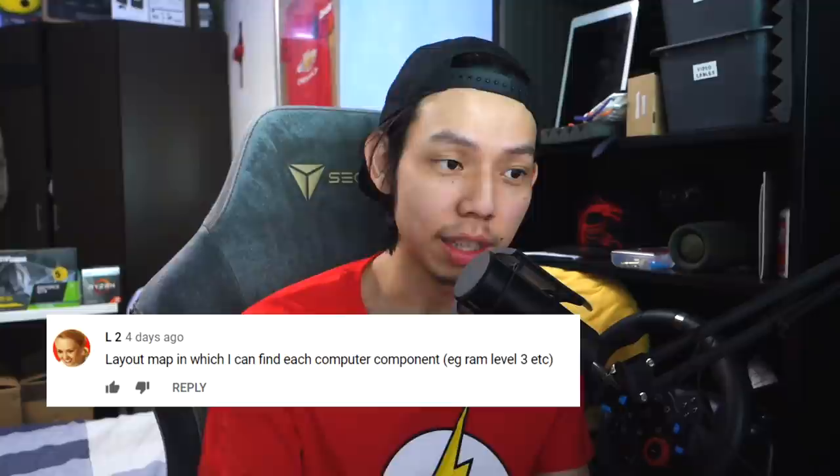L2 asks for a layout map in which I can find each computer component, example RAM, level 3. So here's the thing. You usually don't find a store that sells individual components. Each store wants you to buy all the parts in that store because they earn more money that way. If they don't have the parts you want, they will suggest something else.